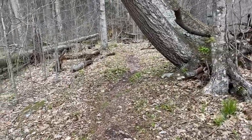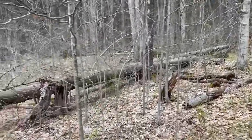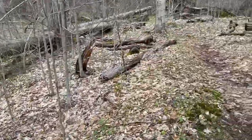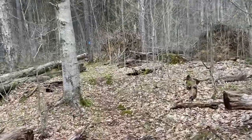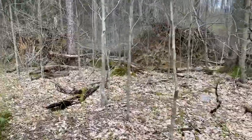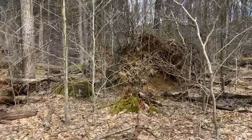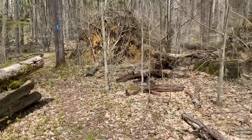Man, there are a lot of blowdowns in this area. There must have been a system come through here at some time, because look at this. There's another big one. Another. They're all pretty much in a straight line too.